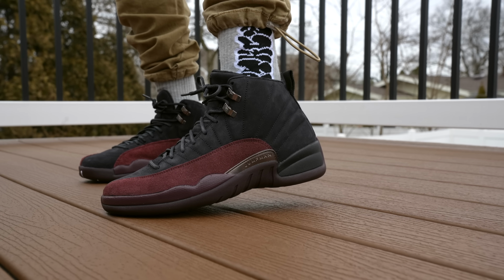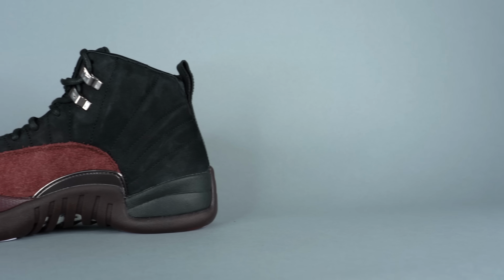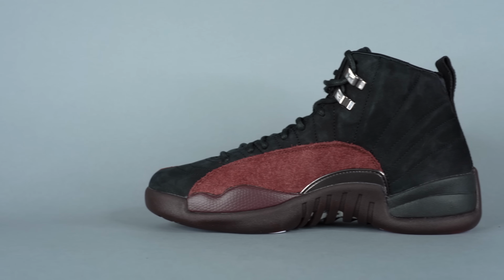Maybe that's one of the reasons why I love this collaboration so much, because it reminds me of a collaboration that back in 2015 I was not able to get my hands on, and so it's nice to be able to get a pair that reminds me of that pair. And actually, seeing this pair in hand now, I might even like this colorway better than that colorway.